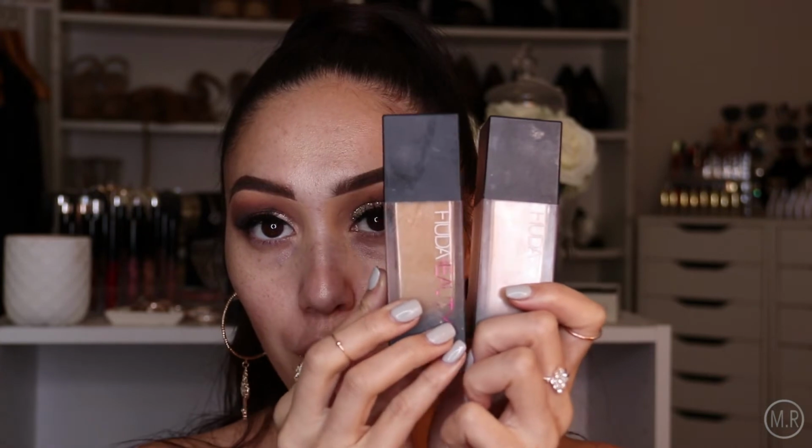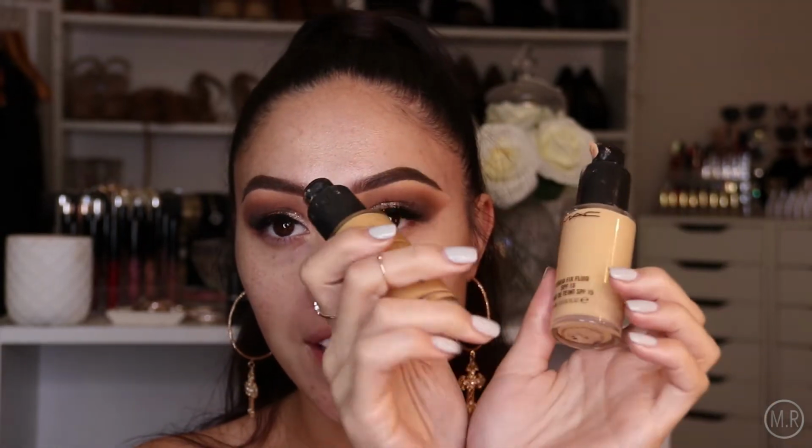So for foundation, I have been loving the Huda Beauty Faux Filter. This is one of my favorite foundations at the moment. Amazing coverage, amazing finish, and it lasts all day and all night. My other favorite foundation is the MAC Studio Fix foundations. These ones are also really good. So these are what I prefer for my skin. Both foundations are more of a medium to full coverage and they have more of a natural matte finish.